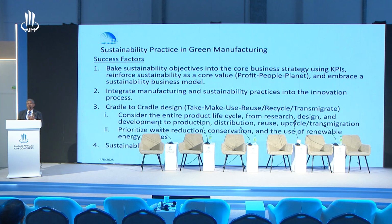So now I would like to summarize, take home, these 4 success factors. If you are dealing with a traditional manufacturer, they do not know how to get started or where to get started. So these 4 success factors will help you in the journey.